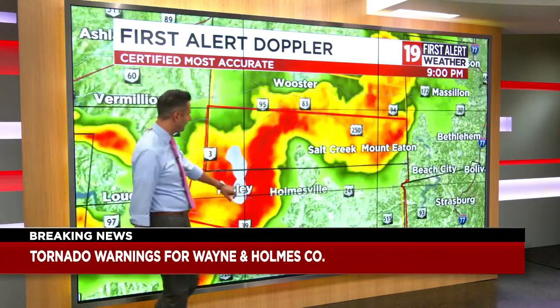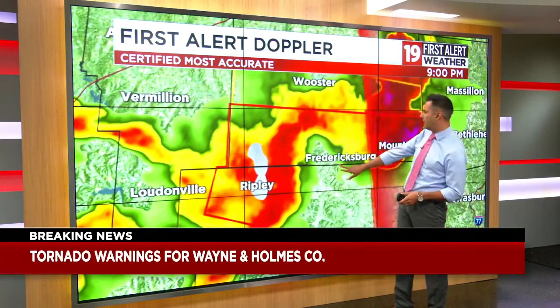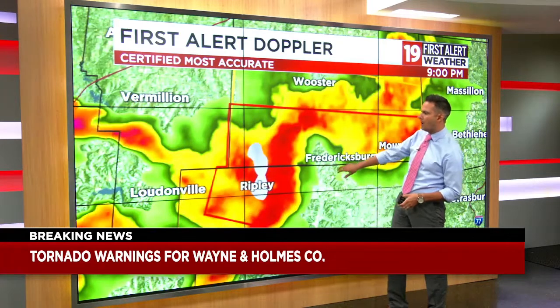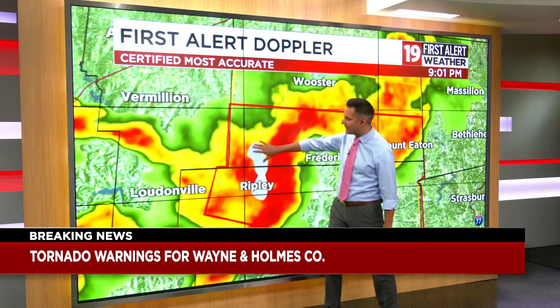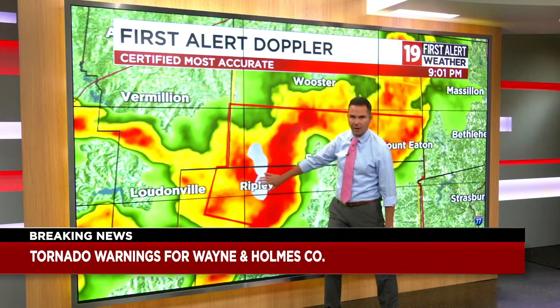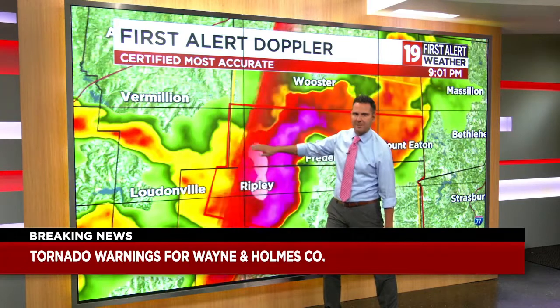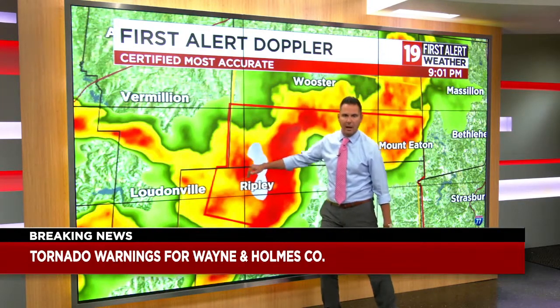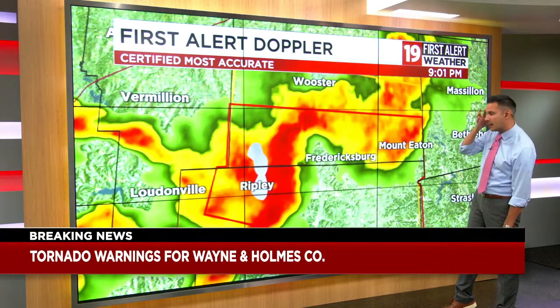And we have this little inflow, or this little notch, coming right up here into the Fredericksburg area as well. And you can see Ripley right now, that's in northwestern Holmes County. That's where we have a good amount of hail right now falling right along the border of Wayne County and Holmes County. Right there, most likely penny size at least, possibly quarter sized hail as well.